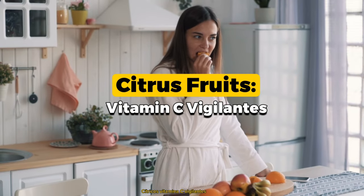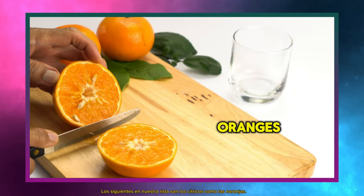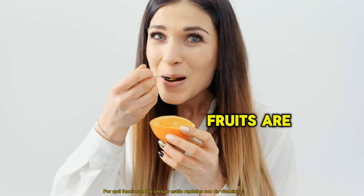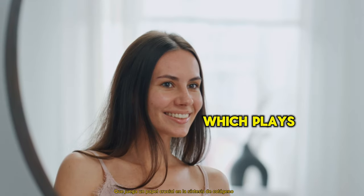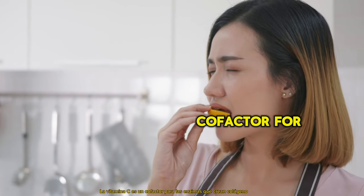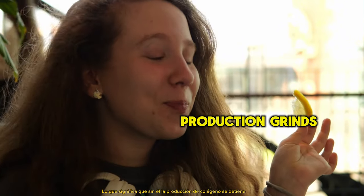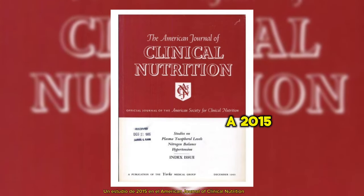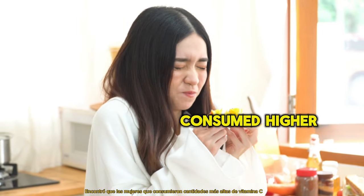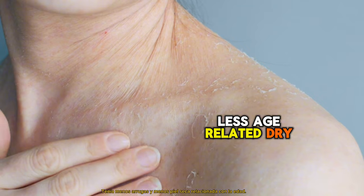Citrus fruits. Vitamin C vigilance. Next on our list are citrus fruits like oranges, lemons, limes, and grapefruits. Why they work? Citrus fruits are packed with vitamin C, which plays a crucial role in collagen synthesis. Vitamin C is a cofactor for the enzymes that create collagen, meaning without it, collagen production grinds to a halt. A 2015 study in the American Journal of Clinical Nutrition found that women who consumed higher amounts of vitamin C had fewer wrinkles and less age-related dry skin.